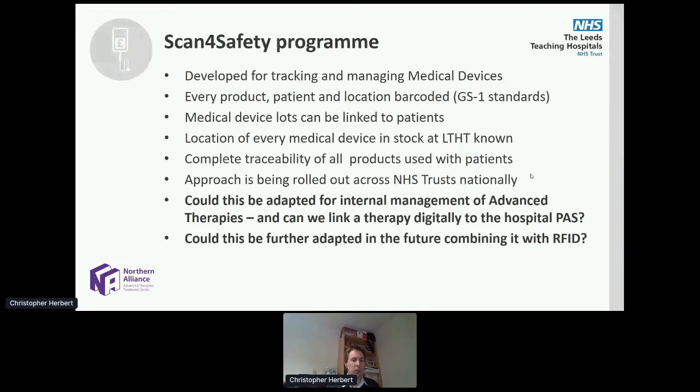It also means we know which patient has had which product as well, because we can link in the patient record which lot of medical device has been used with that patient as well. So again, if there is a recall, if there is a metal on metal hip issue, again in the future, we know which patients from our patient record we need to recall for investigation for those sorts of things. And this Scan for Safety program using barcodes is gradually being rolled out across the NHS nationally.